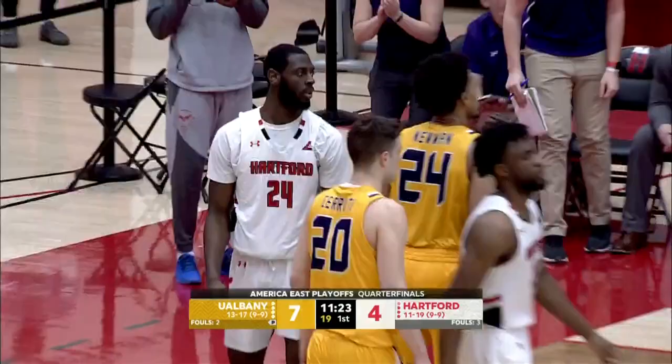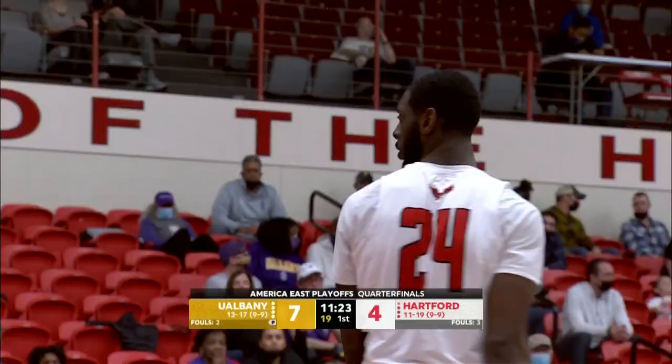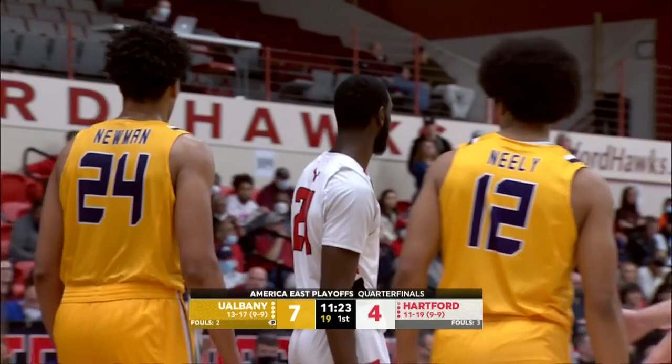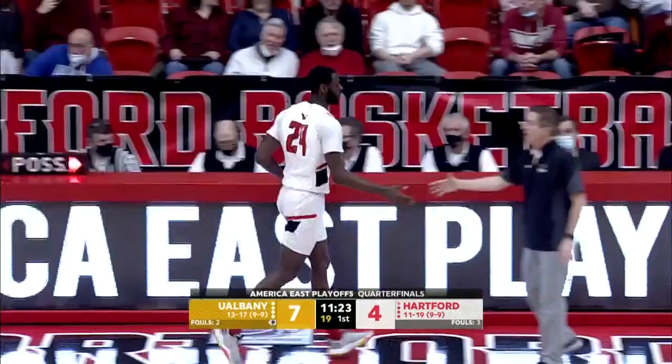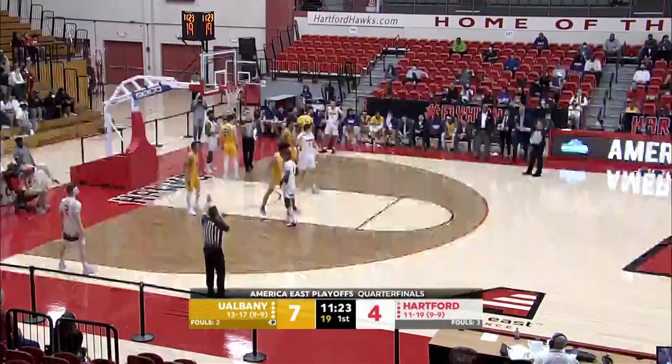So we talked about the different looks Albany's going to give you defensively. That one was a quick 2-3. So they've shown a possession of 1-3-1. They've shown a possession of 2-3. Looks like they're going to switch back to man here. So just doing different things to keep Hartford out of a rhythm and showing a lot of respect for Gal's ability to draw stuff up out of the timeout and out of the huddles and trying to take away that ATO ability. Kimbrough sits down.